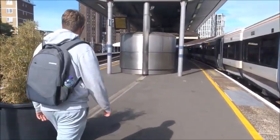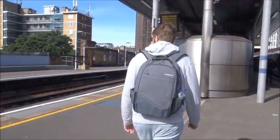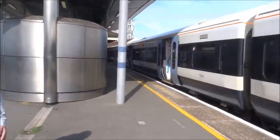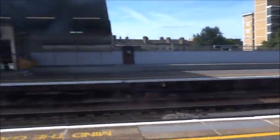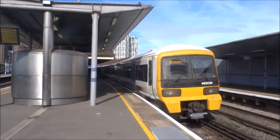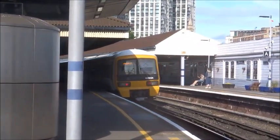So here we are at Waterloo East. Now, London Waterloo is primarily a terminus station, but it also has a kind of semi-separate through station, which does indeed have 4 platforms. 465 on the back. Hopping over to the terminus at Charing Cross.